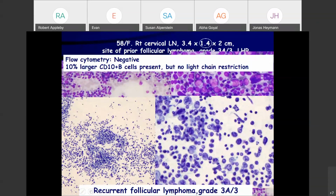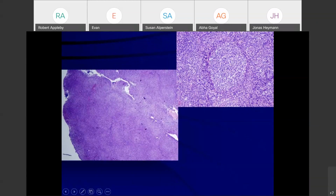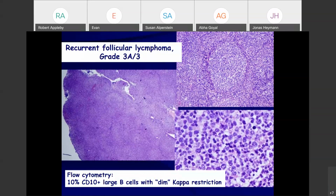So it's a recurrence. So they took it out. Yes, you see, basement. And so it's recurrent. What's interesting is now they have so many cells. They said 10% CD10 positive B cells with very clear kappa restriction. Anyway, you have to believe clinical. Flow cytometry is your tool, but you cannot totally use it like a Bible. You use it intelligently. That's the final fact.